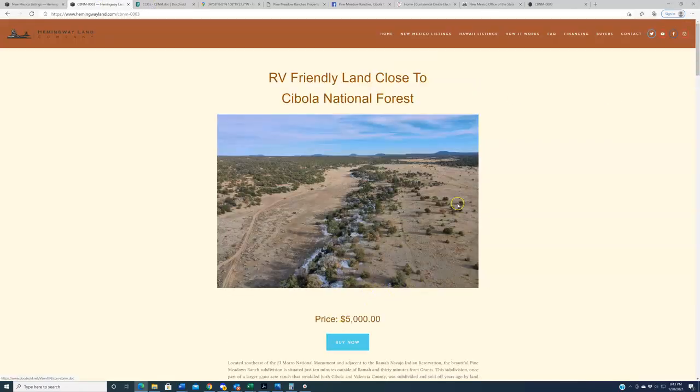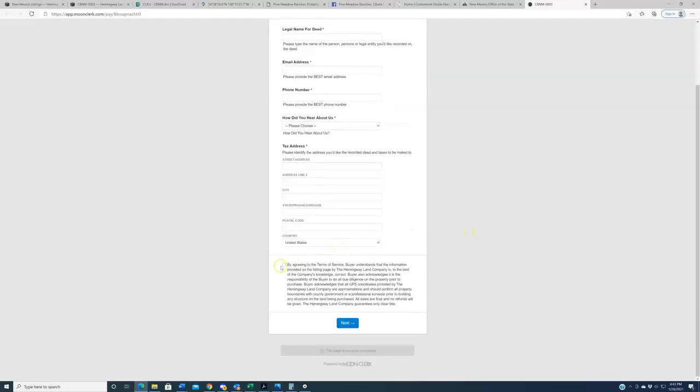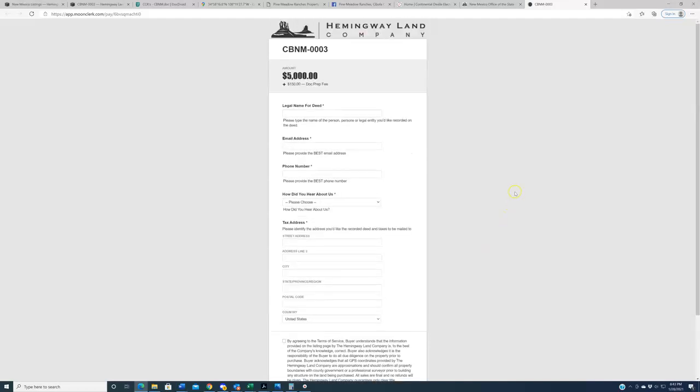Anyway, guys, with all that said, if this is a property that you are interested in, just come up here, click the Buy Now button, and it will take you to a secure checkout page where we will ask you for the $5,000 plus the $150 doc prep fee. Total of $5,150 deeds the property into your name, and we just ask you for some pieces of information, legal name for deed, tax address, so on and so forth. Agree to the terms of service, click the next button. On the very next page, we will ask you for credit or debit card information.